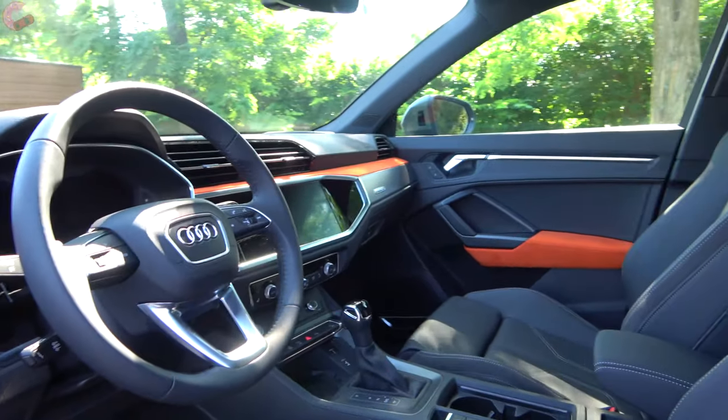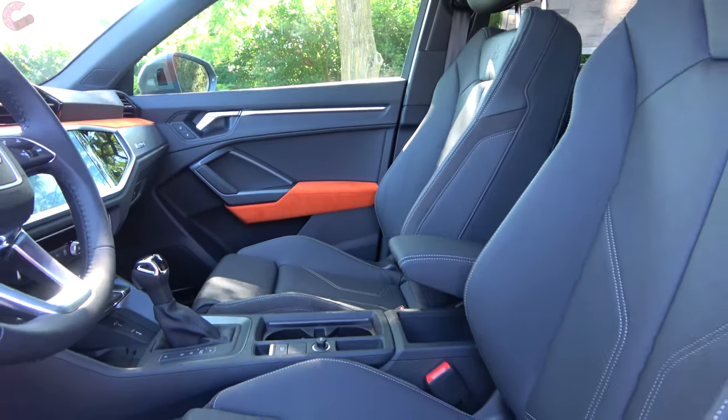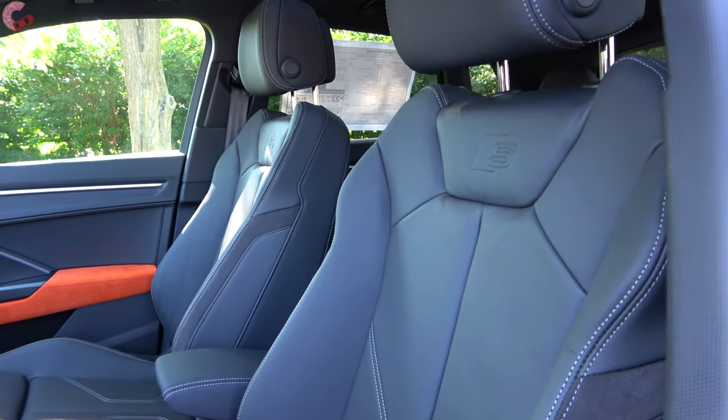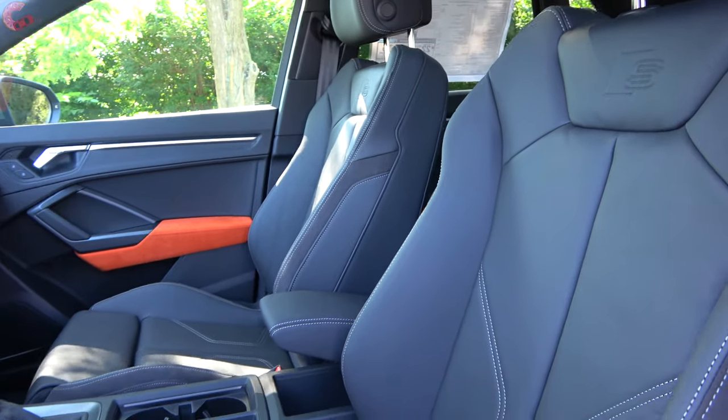Now, even though this is one of the more affordable Audi models, they don't skimp on giving you plenty of interior color and material options. So starting out with, one of the nice features of this vehicle is it comes standard with real leather across the entire lineup. That's pretty rare for this class of vehicle.